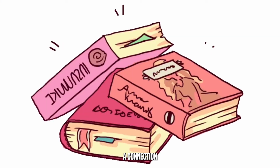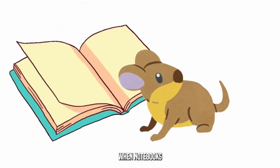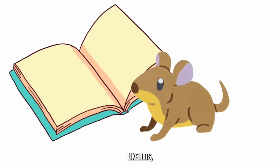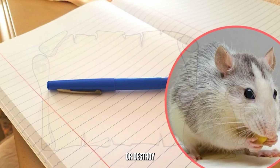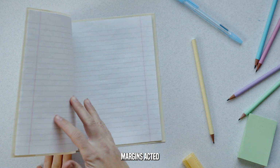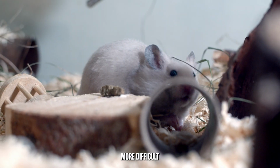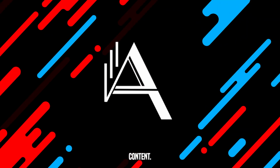Interestingly, there is a connection between notebook margins and rats. In the past centuries, when notebooks were stored in libraries or archives, rodents like rats were a common problem. These animals could damage or destroy books and documents by nibbling on the page edges. To prevent this, it was discovered that wider margins acted as an additional barrier against rodents, making it more difficult for them to reach and damage the notebook's content.